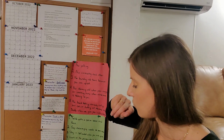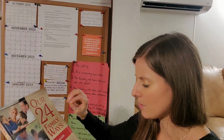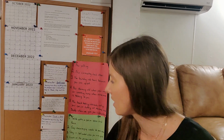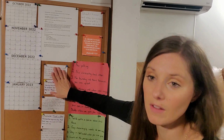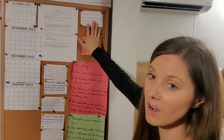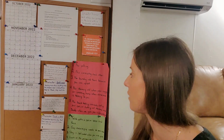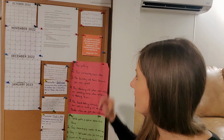I also take, from the R24 Family Ways, there's like a main point to each week that's separate from the character quality and the Bible verse. It's like what quality we're working on. So I have that up here, and I'll add those to the book as well. Just nice to be able to have it close by and review, but be organized.